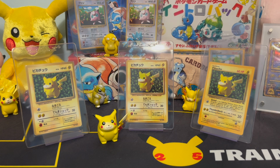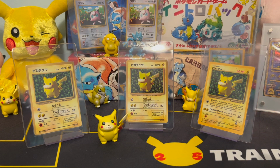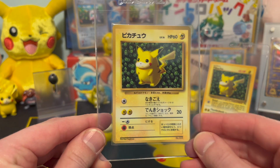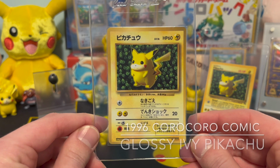Welcome back, guys, to our first Pokemon history video featuring the Japanese Ivy Pikachu card. And we're going to start by taking a look at all three of these cards and talking about their history, along with a couple cards that actually aren't shown here on camera today. But we're going to start with this guy here on the left. This is the Japanese Ivy Pikachu, and he is a beautiful first card to be released for the TCG.